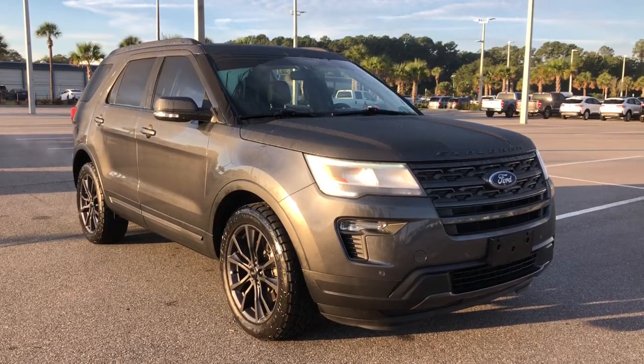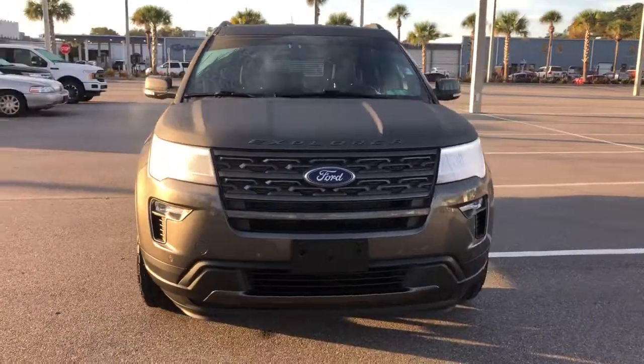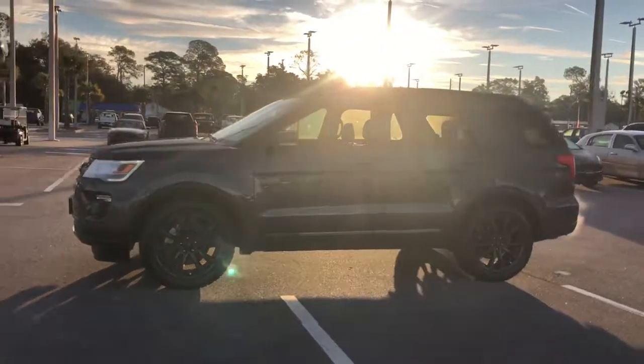Introducing the 2018 Ford Explorer. This vehicle still has fewer than 50,000 miles on the clock, so it won't last long. Here's an Explorer that brings an uncompromising spirit to all your adventures.